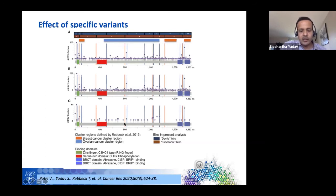And we looked at where within these genes your pathogenic variants are clustered, and how that matters in terms of risk depending on where you are located. Within the BRCA2 gene, there is an ovarian cluster over here on the top, in blue, and a breast cancer cluster, in orange. What we mean by that is, we already know that certain areas within the gene lead to higher predisposition to ovarian cancer compared to breast cancer.